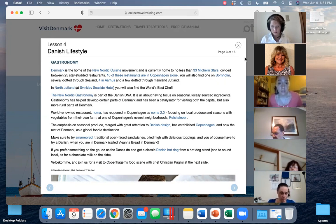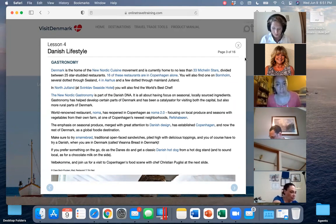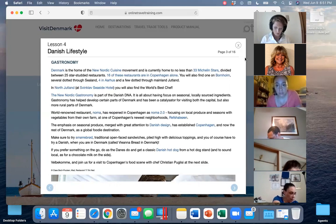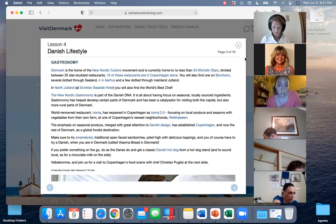The new Nordic gastronomy is part of the Danish DNA. It is all about having focus on seasonal, locally sourced ingredients. Gastronomy has helped develop certain parts of Denmark and has been a catalyst for visiting both the capital, but also more rural parts of Denmark. World-renowned restaurant Noma has reopened in Copenhagen as Noma 2.0, focusing on local produce and seasons with vegetables from their own farm at one of Copenhagen's newest neighborhoods, Refshaleøen. The emphasis on seasonal produce, merged with great attention to Danish design, has established Copenhagen and now the rest of Denmark as a global foodie destination.